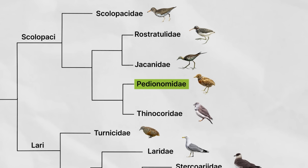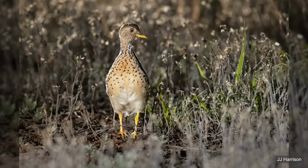The family Pedionomidae, the plains wanderer, and Thinocoridae, the 4 species of seed snipes. Now we are still discussing wading birds, but nothing about the name plains wanderer suggests anything about wading. It sounds like something that spends time out in grasslands, wandering. And it sounds that way because that's exactly what they do. And that was working out great for them in Australia until humans decided to turn many of the best grasslands into farmland and release foxes, which are great at hunting terrestrial birds that choose to run away from danger and stink at flying. As a consequence, these awesome birds are really struggling today.